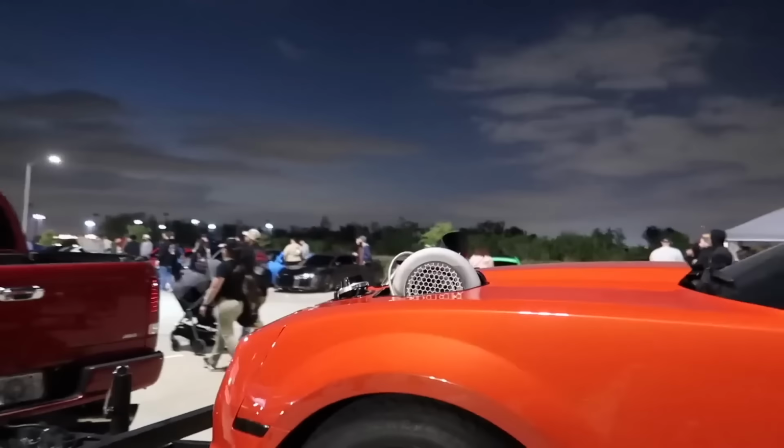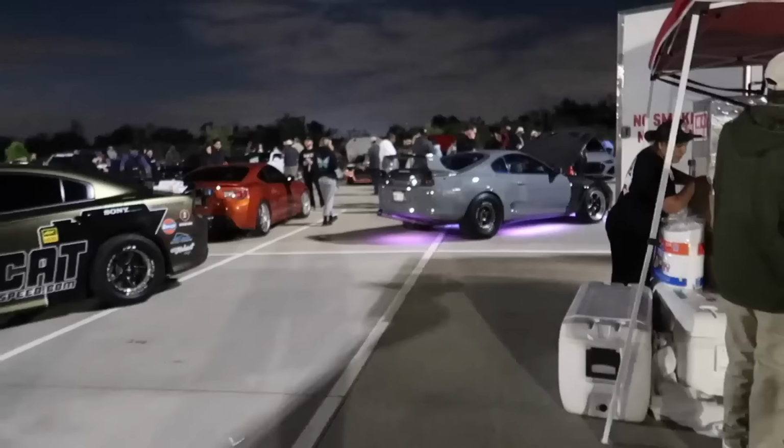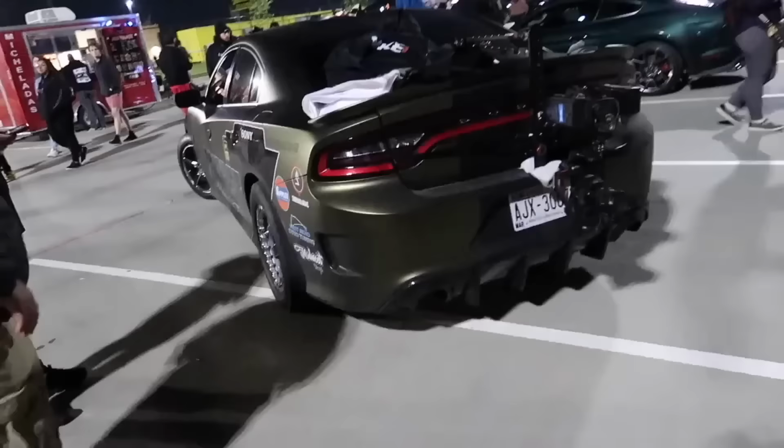Turbo is peeking out right there. That thing is massive. Oh my gosh. Look at this Supra. I already know this is gonna be insane. Damn. Look at the carbon fiber everywhere, even the front bumper. That's some type of camera car. Hellcat camera car.